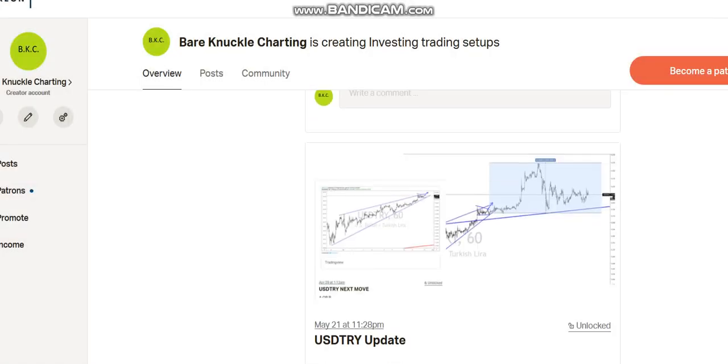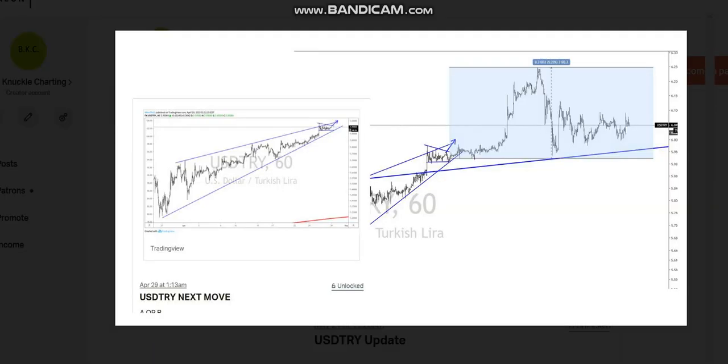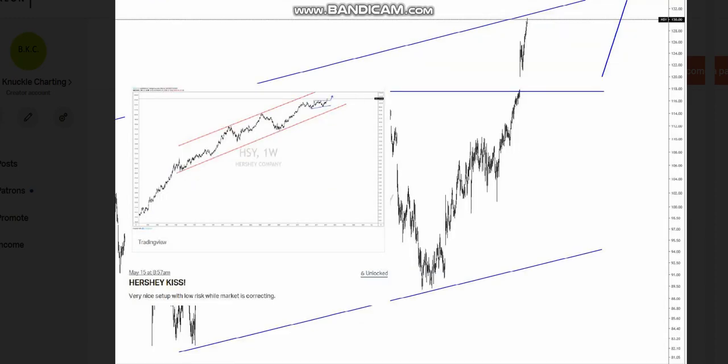Take a look at what else. The Turkish lira, we're looking right here for more upside. Sure enough, we got more upside, came back down, looking for that next move higher. We also had the Hershey. As soon as it broke out right there, you can see it, this is the breakout right there. And sure enough, boom, off it went. So that's another great call there.